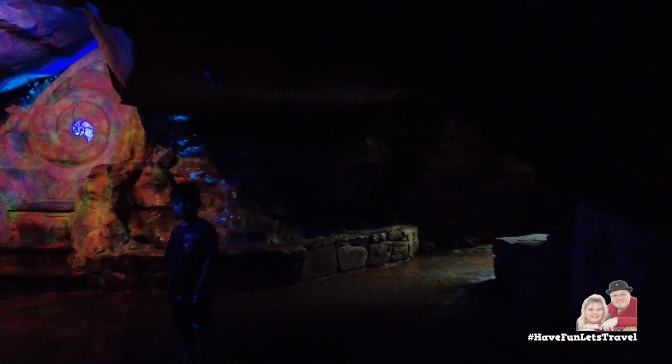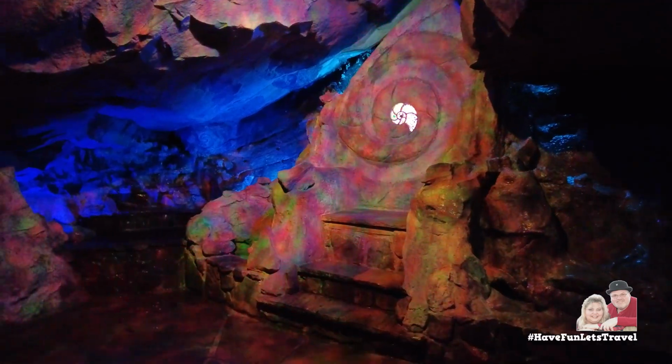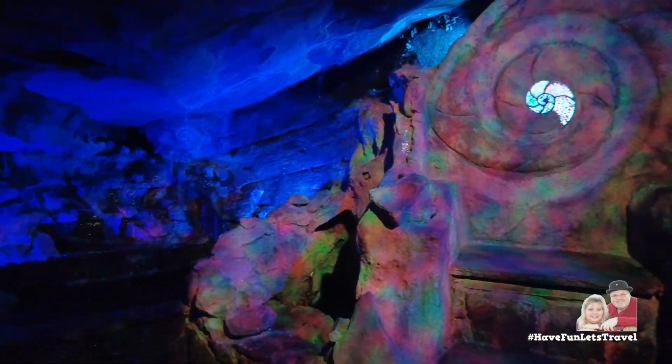Now check out this chair. Isn't this neat? The only problem I see with it is, sitting here for any amount of time with all this running water around you, it'd make me have to go to the restroom all the time.